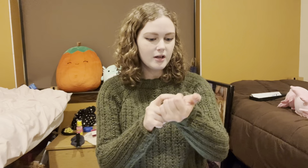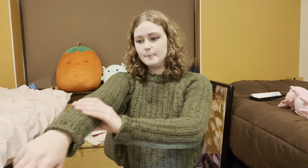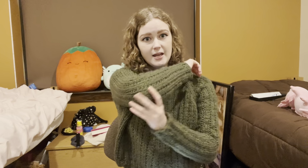Maybe one day I'll pick it back up. I do really like the feel of it. It's a bulky weight, which I don't typically knit with because I'm fairly thin-ish, but I have a relatively larger bust and shoulders. So heavyweight yarns and oversized knits typically aren't what I go for because they tend to make me look bigger than I am. But I think that this actually looks pretty good, and I think my decision of making these sleeves more form-fitting really helped that too.